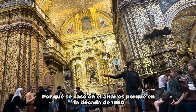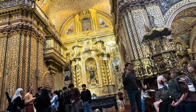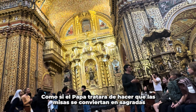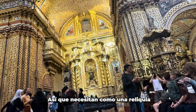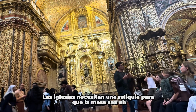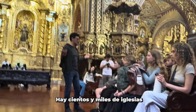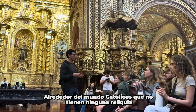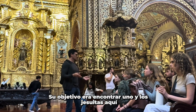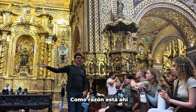Now, why she's buried in the altar is because in the 1960s, the Pope tried to make the masses consecrated. So they needed a relic. Churches need a relic for the mass to be consecrated. Of course, there are hundreds of thousands of Catholic churches around the world, and not many have any relics, so they aimed to find one. And the Jesuits here thought these saints would be important to have in the altar. That's the reason she is there.